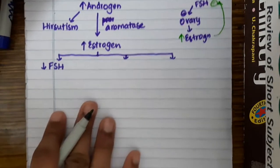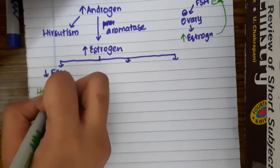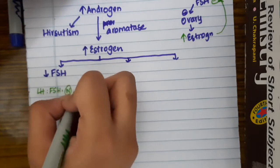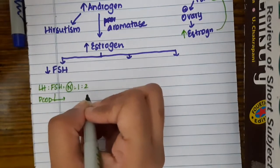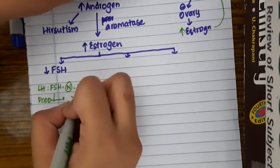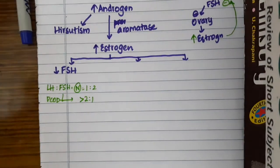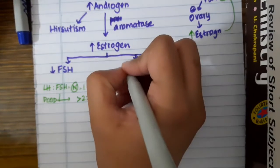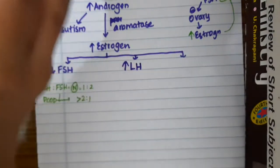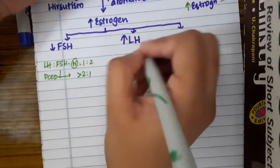Once there is decreased follicle stimulating hormone, if you take a ratio of luteinizing hormone to follicle stimulating hormone, normally it is 1:2. But in patients with PCOD, this luteinizing hormone to follicle stimulating hormone ratio will be more than 2:1. This increased estrogen has negative feedback on follicle stimulating hormone, whereas it has positive feedback on luteinizing hormone, and thus increases the action of luteinizing hormone. Now, this luteinizing hormone is increased.